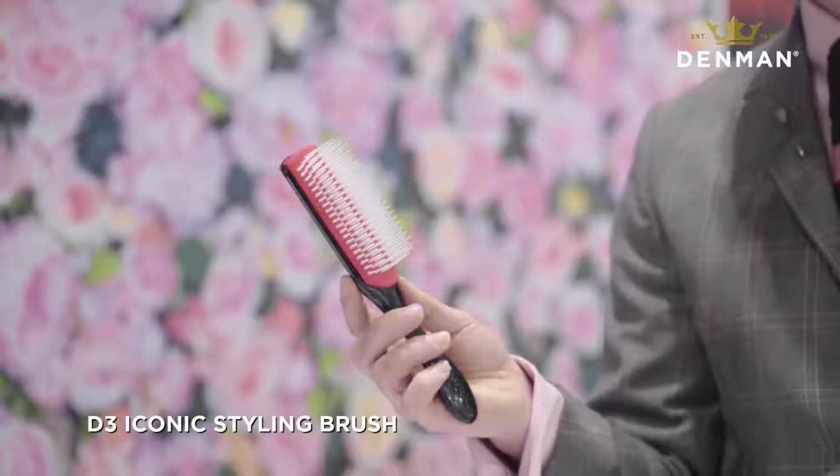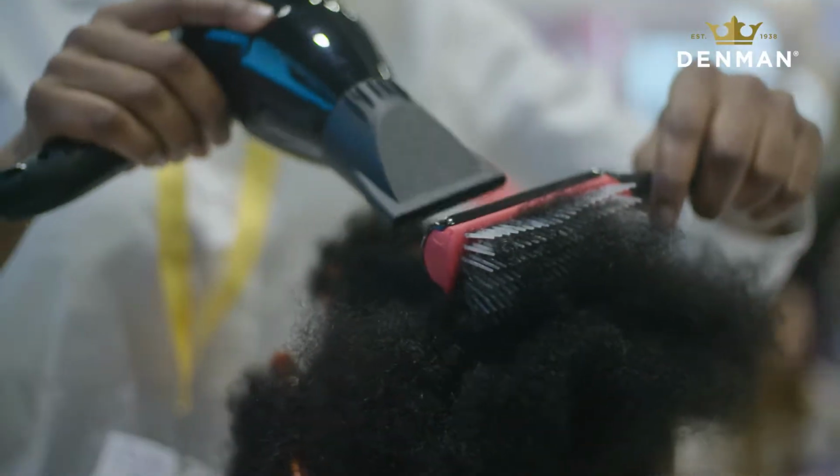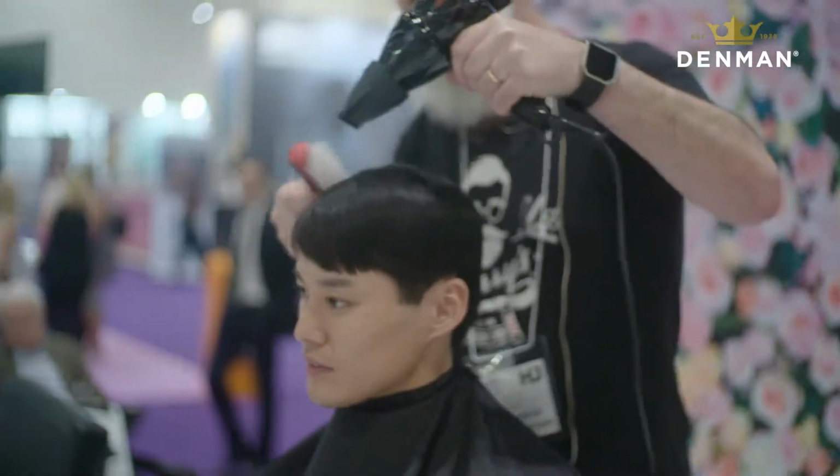The Denman D3, the hairdresser's favourite brush. Obviously, the hairstyles that have been created with this brush are iconic. It creates volume, body, it's great for smoothing out hair. If you don't have this brush in your toolkit, are you really a hairdresser?